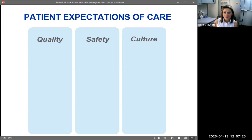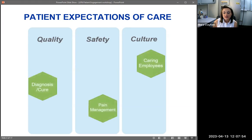What would that care look like as a patient? Or what would you want it to look like? I think something that's really important to recognize is that while a lot of us might have the same answers to this question, it is different for everyone. And so we asked our advisors to share their thoughts with us on this. And these were some of the answers that they gave us.